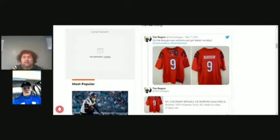I really hope if we do a color rush, it's going to look a lot better than this, because the color rush jerseys are supposed to be really cool looking. If it's like this, then I would probably get a lot more upset about the jerseys and the leaked jerseys.